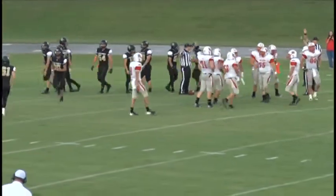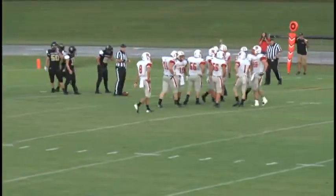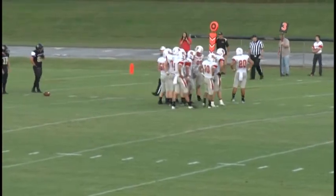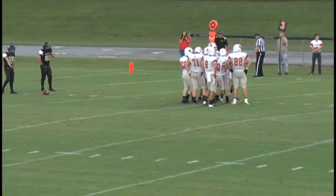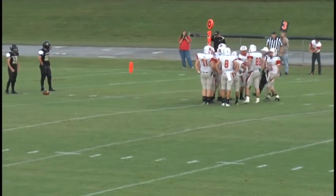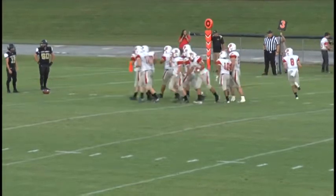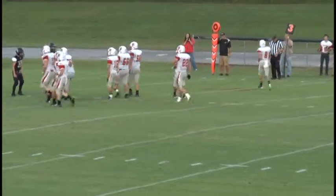Let's see. I believe Maxfield was actually the tackler on that play, but a good play by Clay County stretching that out. So it's going to be third down and 3. So they're going to give him the yards to where he actually got to.